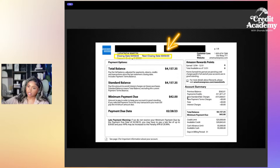This is not a charge card because it has a limit. So if you look over where it says interest charges, interest charges are zero, simply because I don't pay interest. I'm not paying anything extra than what I have to pay. And that's just it.